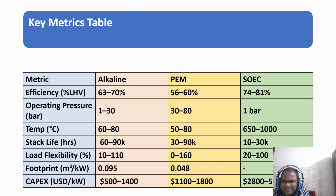Here, as we can see, a detailed comparison is there. Alkaline electrolyzers offer 63 to 70% efficiency, low cost at 500 to $1,400 per kilowatt, and up to 90,000 hours of stack life. PEMs at 56 to 60% efficiency are pricier but excel in flexibility, ideal for solar integration. SOEC leads with 74 to 81% efficiency but has high costs and shorter, that is 10 to 30,000 hours, stack life. For our setup, these metrics guide our choices.